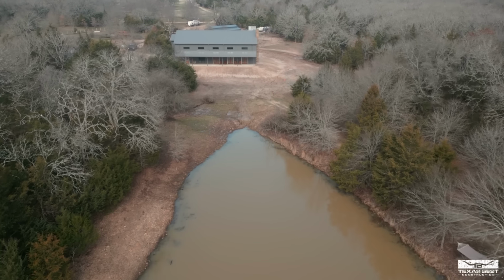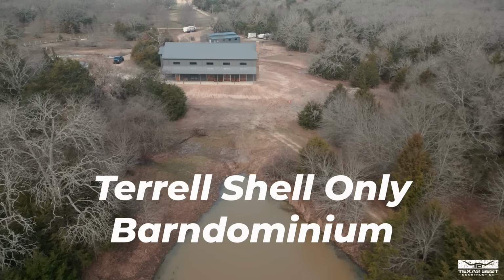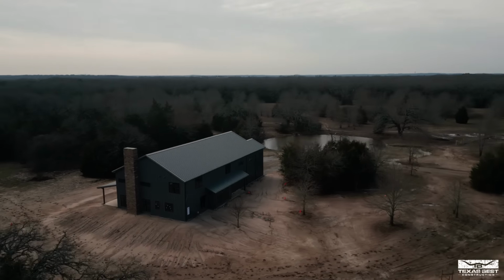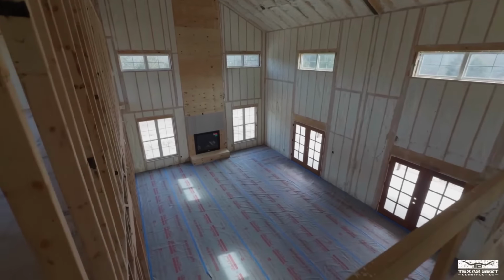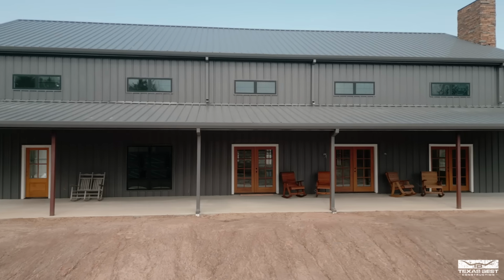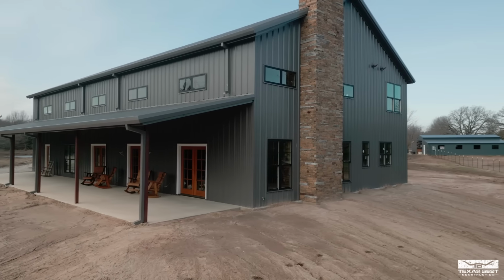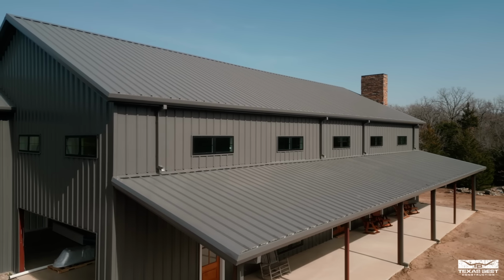We're here to show you guys a finished tour of our Shell-Only Barndominium that we've been building out here in Terrell, Texas. This is a 2-story barndominium. We've got 3,100 square foot of living space, 1,500 square foot of shop, closer to 1,600 actually, and around 1,000 square foot of covered porch space. We've got all gray colored panels on the roof as well as the trim. It's a dark charcoal color.